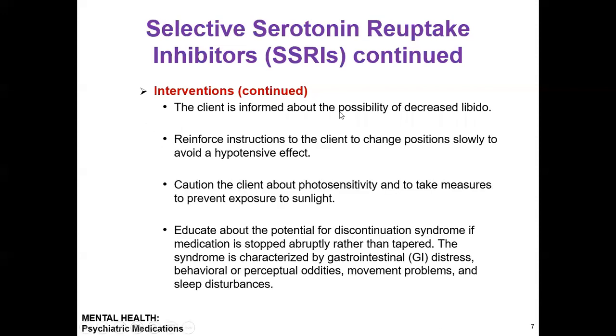And second, the client is informed about the possibility of decreased libido. Reinforce the instruction to the client to change position slowly to avoid hypotensive effect. Also caution the client about photosensitivity and to take measures to prevent exposure to sunlight. Educate about potential for discontinuation syndrome if the medication stops suddenly rather than being tapered. So when the time comes to stop, it is good to stop gradually, not suddenly. The syndrome is characterized by gastrointestinal distress, behavioral or perceptual changes, movement problems, and also speech disturbance.